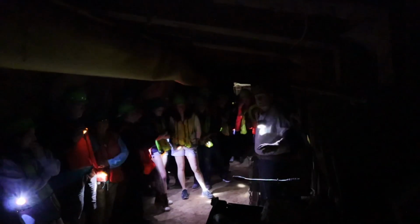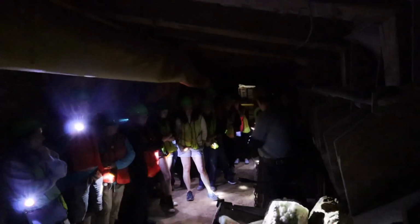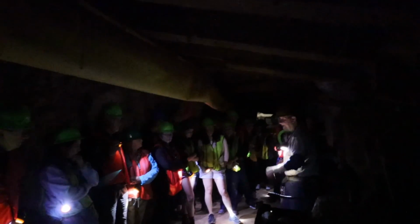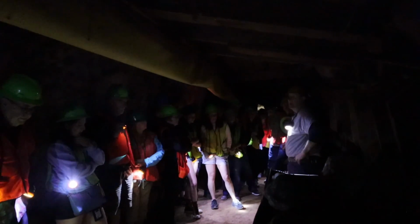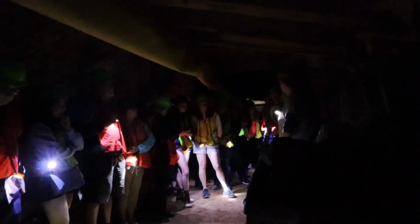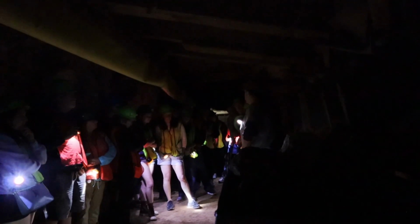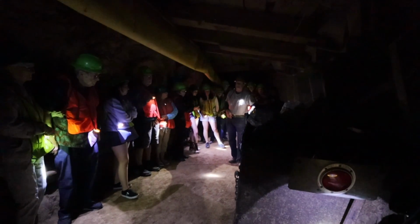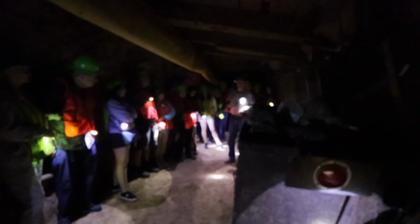Now when they first started, they had these small 1-ton cars, and they'd have trammers, and the trammers would push these cars out. They were about 15 years old, 15 to 18 years old, and they'd push these cars all the way. So they decided to bring in mules. They trained the mules to pull 4 cars at a time.